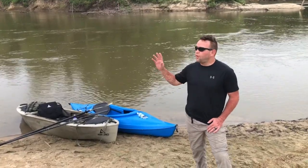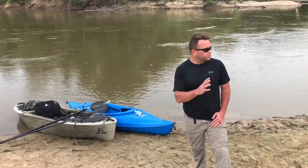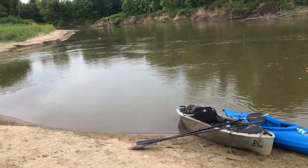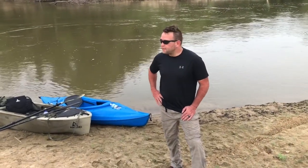It runs all the way from Ramsey all the way down here. There are lots of sandbars just like you see here, and places where you can camp. This sandbar happens to run all the way up around the corner there. It's so large you could probably fit 50 tents out here. But it's been a great trip.